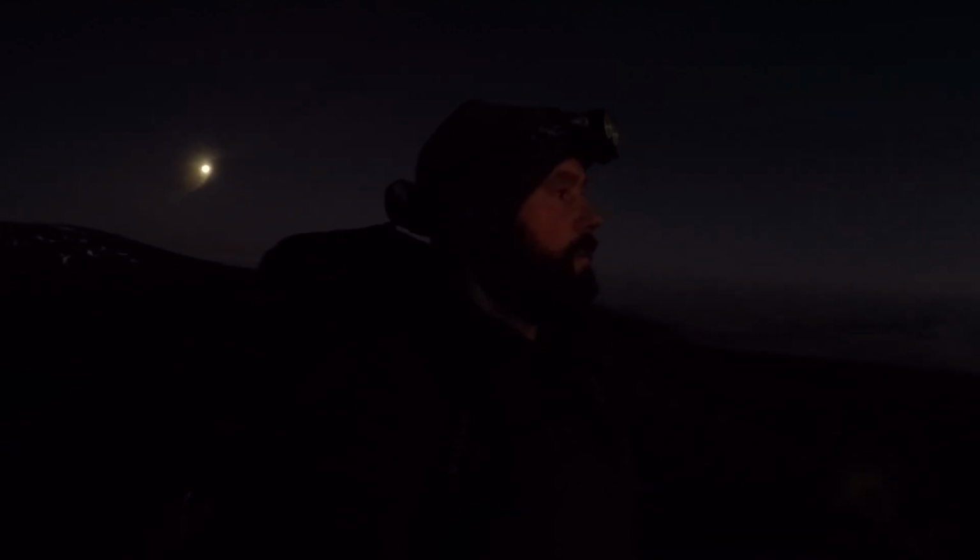Well, it's now 7:45 and I've made it to the top of Hedgehope, and breathtaking, absolutely breathtaking. Kind of got a full inversion towards the coast. From here to as far as the eye can see is just on a cloud.